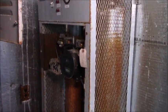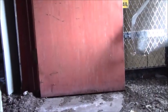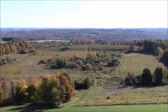It's like manuals and stuff. Schematics. What's that? Yep, there's a room. There's a room up here. Yet another view of how high up we are. We're up there pretty good.